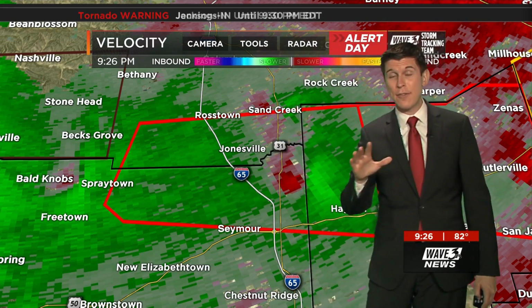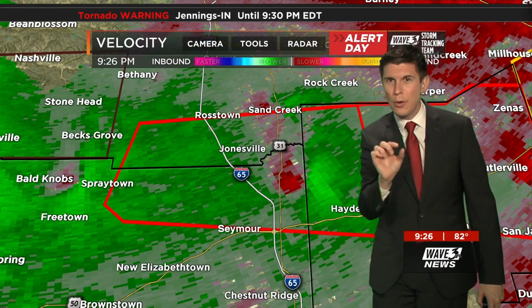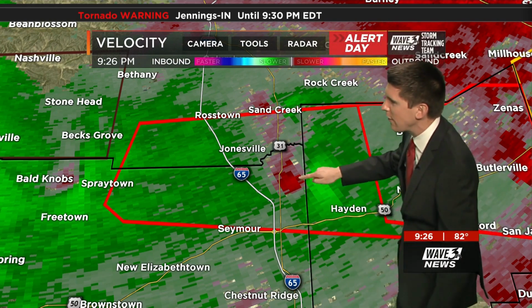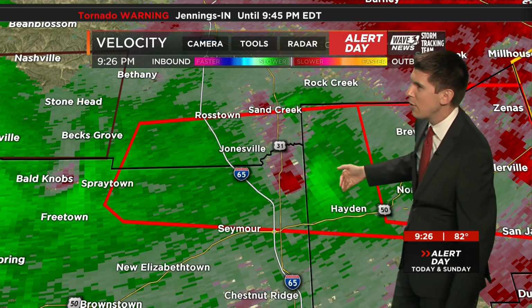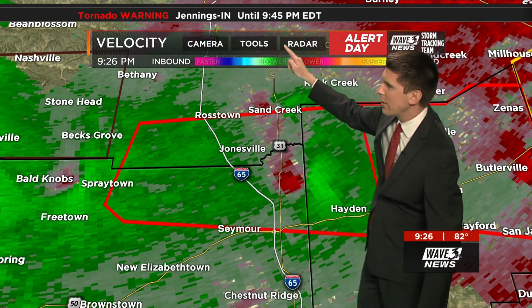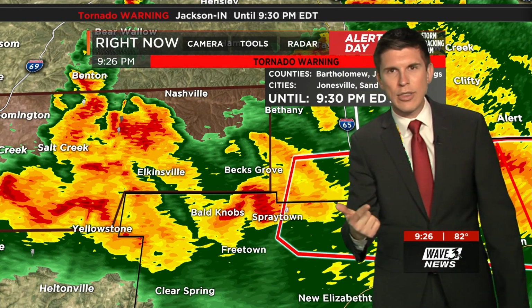Again, this is going to be a flash flood threat for a lot of you folks, a tornado threat for a few of you folks up there. So the tornado threat is more confined. Notice it's only just a few spots that we continue to be concerned about. There's one near Spraytown. There's another one northwest of Hayden that's getting ready to move into northern Jackson County at this time. And that continues to be our utmost concern, the flash flooding and, of course, the tornado potential.